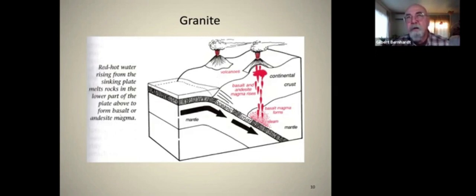And of course, the down warping of the plate, it gets down to about 100, 120 kilometers deep. And it's those materials that are forming the high Cascades of today. Not the Sierras, but just the high Cascades of today and up into about halfway up into Washington.